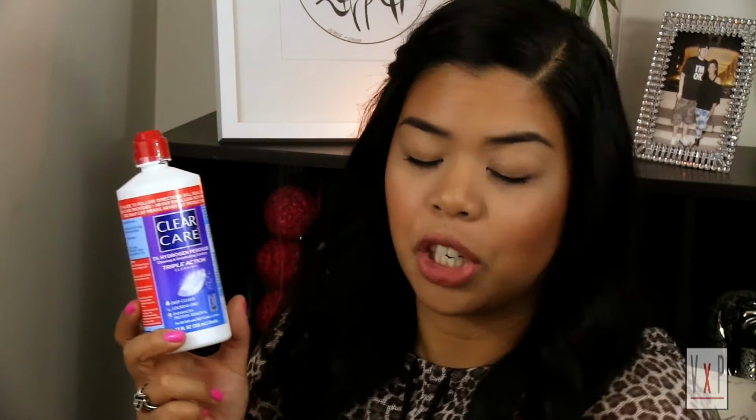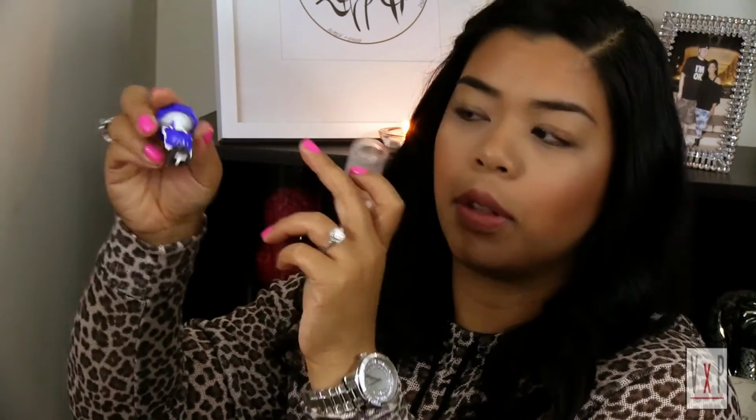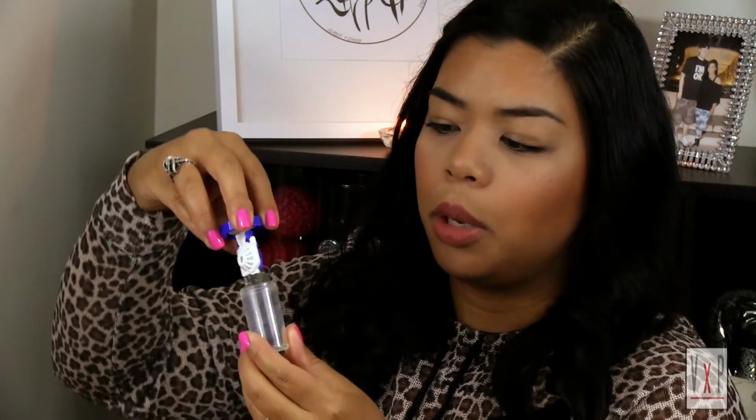What this is, it actually contains a little bit of hydrogen peroxide, and it comes with a little case, just like this. So what you do is you fill up the case up to the line. You put your left into the left and the right into the right. You close it, and you twist it, and you're going to see it cleaning. It's going to bubble and all sorts of good stuff. So it's really deep cleaning your contacts, and it helps to saturate and moisturize them. So when you take them out every morning before putting them in, they are super clean and super comfortable.